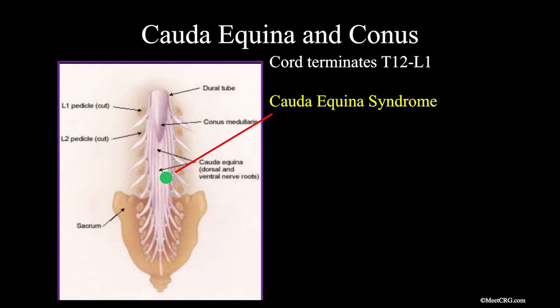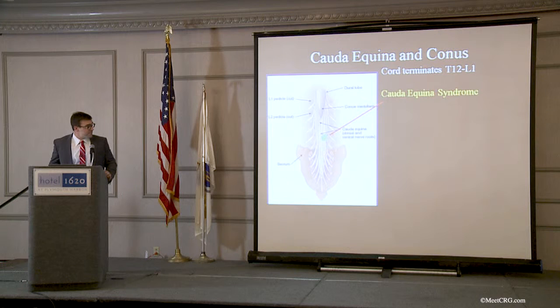And those nerve roots are called the cauda equina, or horse's tail, because it obviously looks a bit like a horse's tail. And very significant compression there can result in lower extremity weakness, numbness, and potentially bowel or bladder incontinence problems because the bowel and bladder sphincters are controlled by sacral nerve roots.